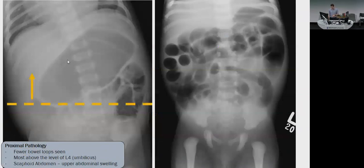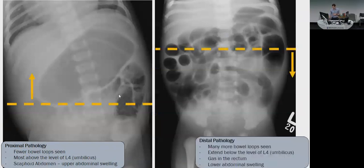So what you really do is you go to the level of the umbilicus, which is like L4. If they've got that proximal, small bowel type picture, most of the pathology, or most of the distension, is going to be above the level of the umbilicus, high in the gut. And they have what Monash calls a scaphoid abdomen, which is really just more distension up towards the top, and it's a bit narrow down towards the bottom.